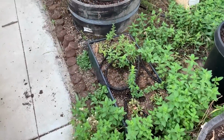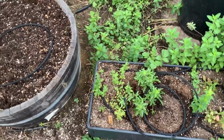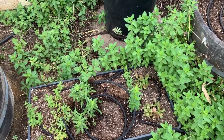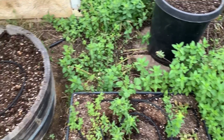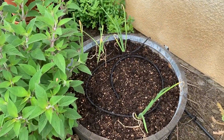Down here are some more spices, so some sweet marjoram, some dragon head, and more bee balms. So this is empty. This just is pretty much empty. It still has a few onions in it.